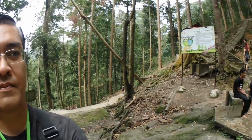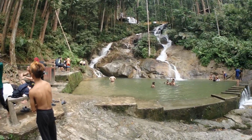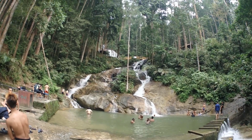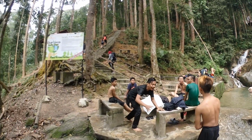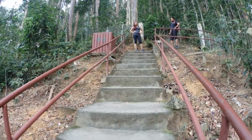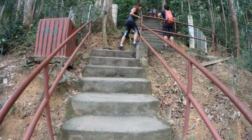We have arrived at the first tier of the waterfall, so this is how it looks like at the first tier. And this is the trail to go to the second one. There are stairs to go up to the second tier, but it's very steep.